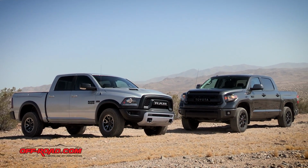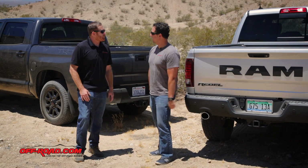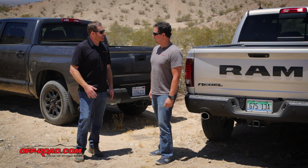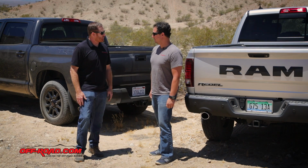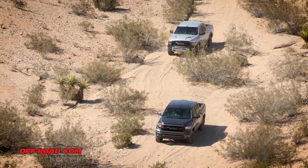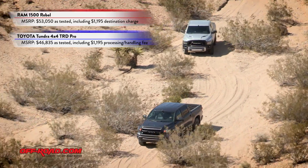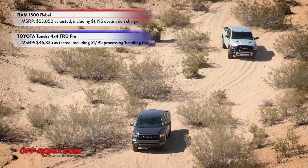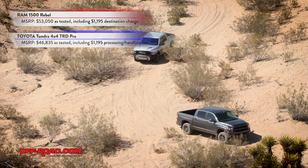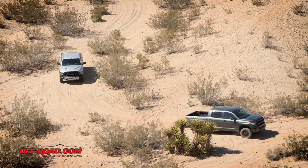The Tundra comes in at about $46,000. The Ram is a little bit higher, in the $53,000 range, and you get a lot of added features with the Ram, so there's kind of a trade-off with that. But how does price factor in for you in this? Well, the Ram does have a steeper price tag, but it does have a lot more technology built into it. The air suspension and the interior, it just seems like it has a lot more detail to it than the Tundra. That all factored into the price.